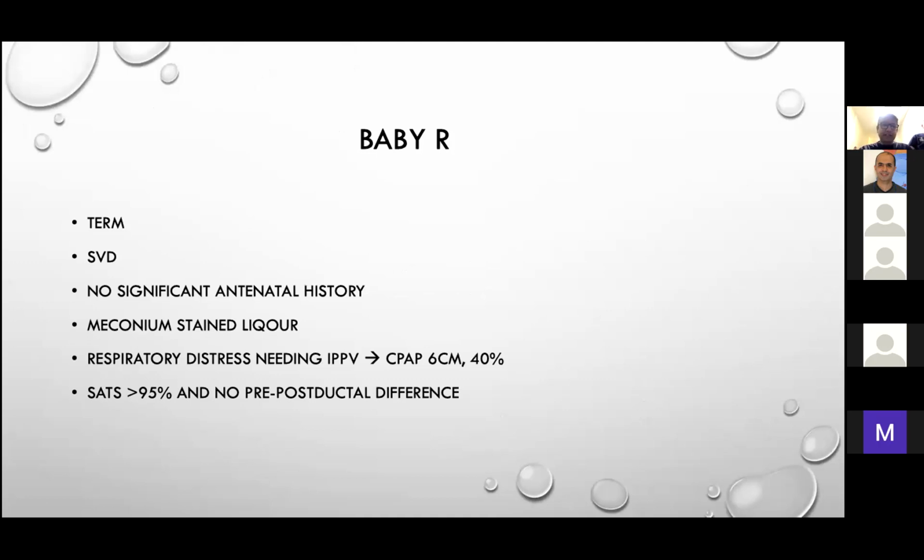Yeah, so I didn't have any diagnostic dilemmas in this case. It's just that I wanted to present what I have seen with the scan of these two cases.